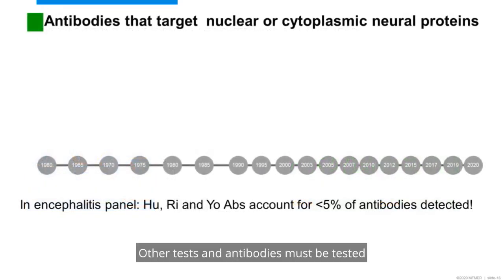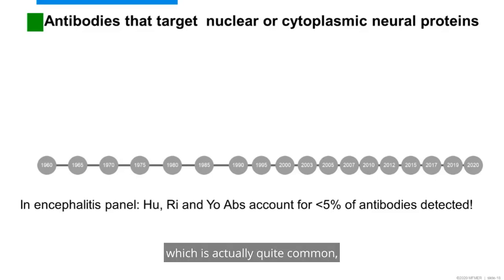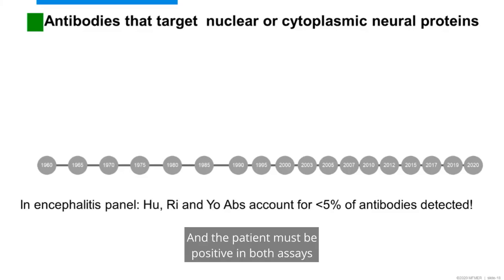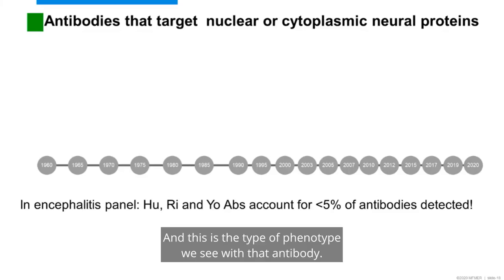Other tests and antibodies must be tested on platforms that have some complexity. So, for example, for this new antibody biomarker, which is actually quite common, the GFAP, autoimmune astrocytopathy, we generally want to test spinal fluid, and we generally will identify the pattern on tissue IF. And if we see that pattern, then we reflex to a cell-based assay. And the patient must be positive on both assays to be considered positive. And this is the type of phenotype we see with that antibody.